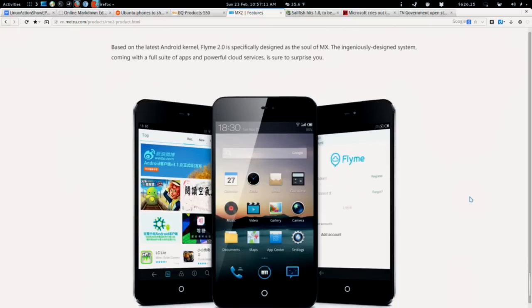That actually sounds exactly like the kind of company that would be interested in Ubuntu Touch. If they're already heavily modifying Android, they could take Ubuntu Touch, make it their own, and deliver their own services and platform over it.